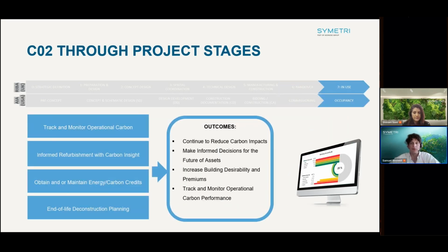In the use phase, our focus shifts more onto operational performance and planning for the building's future. So these activities could be continuously tracking and monitoring the building's operational carbon footprint. This will, of course, give you the most accurate data on what the carbon footprint impact would be, making informed decisions for refurbishment based on the life cycle carbon insights previously gained, and planning for the building's end-of-life deconstruction to ensure materials again can be recycled and repurposed as they've been specified. And so these ongoing efforts help to continuously reduce the carbon impacts, enhance the building's desirability, and potentially increase its market value. And by maintaining a focus on sustainability, we ensure that the building remains a valuable asset over its entire life cycle.